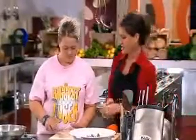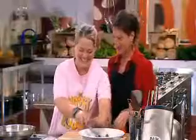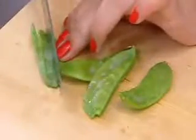Do you want to do the tomato or the snow peas? Snow peas don't like tomato. That's right. You like tomato. You don't like mushrooms either. No. Slice them long ways.